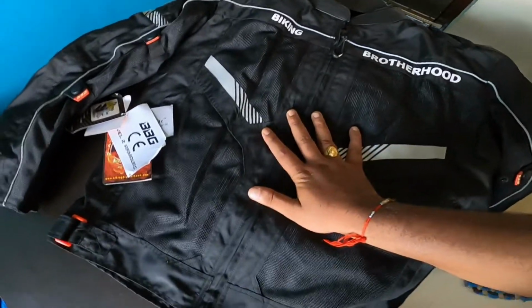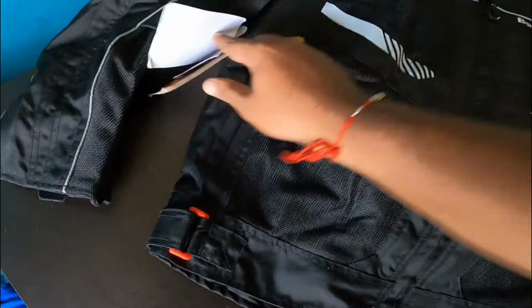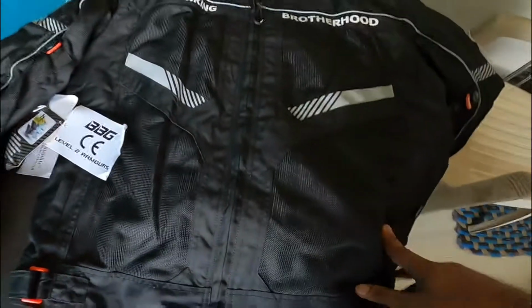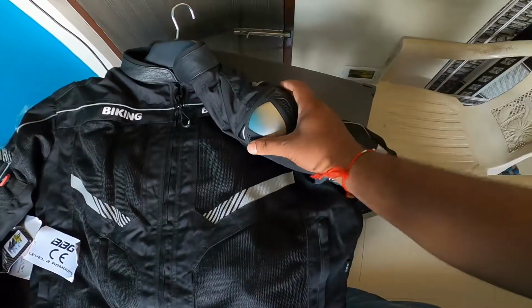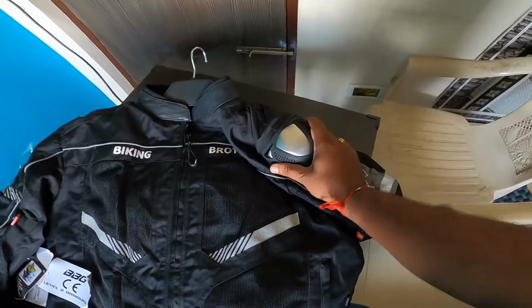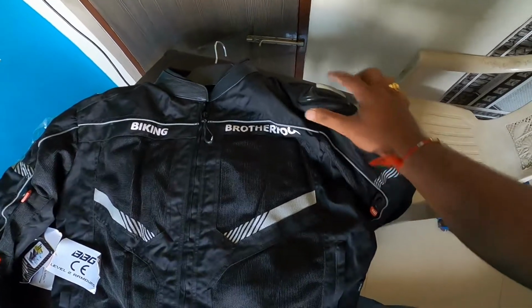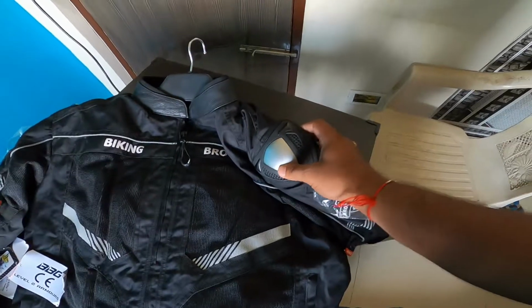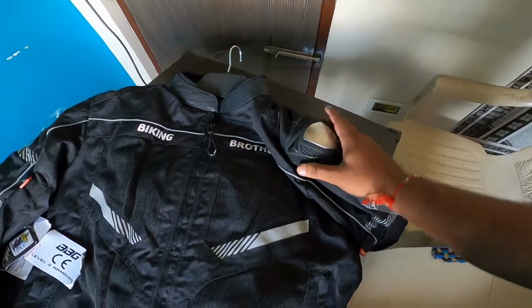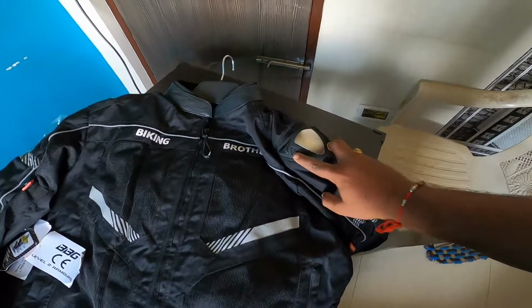And yeah, this side we also have a pocket, same as here. And okay, here we have some shield type of protector, an outside protector, and exactly inside of this there is a level 2 armor. So this is made of steel and aluminum, they have said, with also some air vents here.